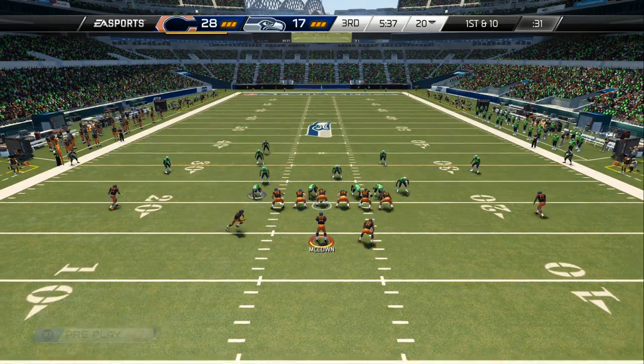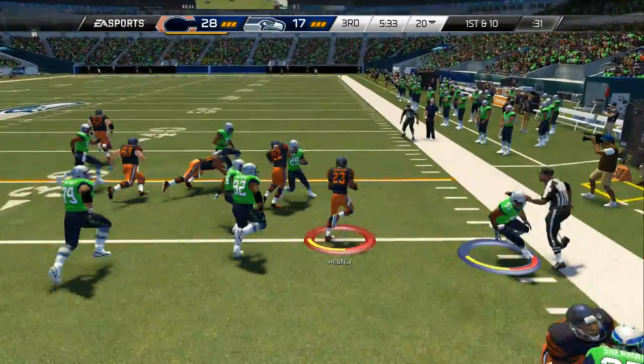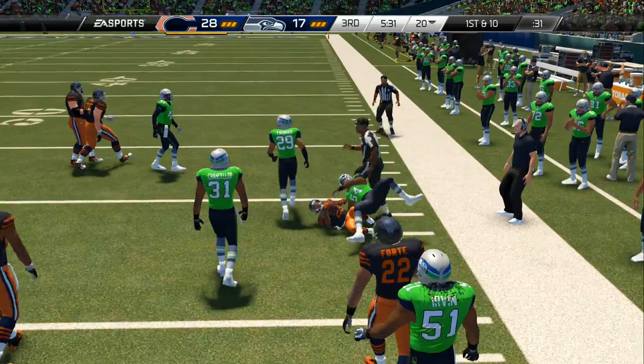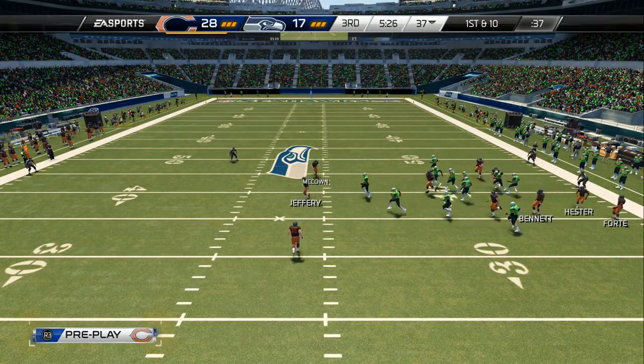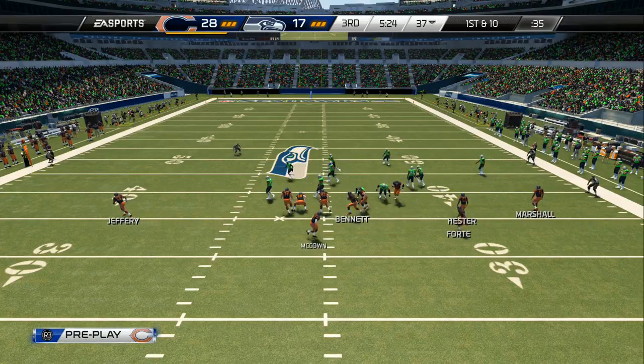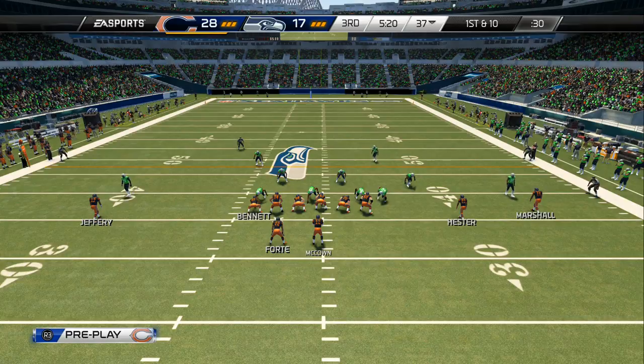Offense lines up here. First and 10, Hester's taking the handoff. Now cutting to the right side, looking for some open space. The NFL is about situations. A good job by the runner, knowing where the first down was, gets it there, and he moves those chains. Matt Forte lined up in the backfield.